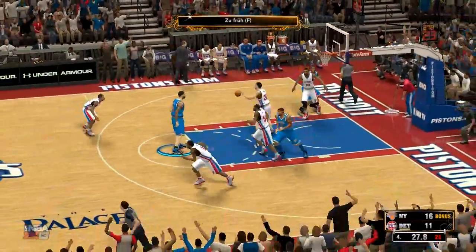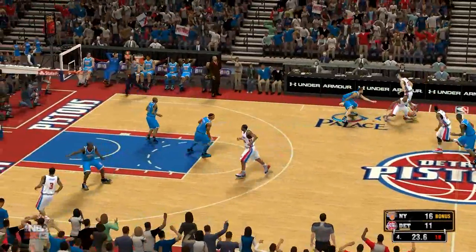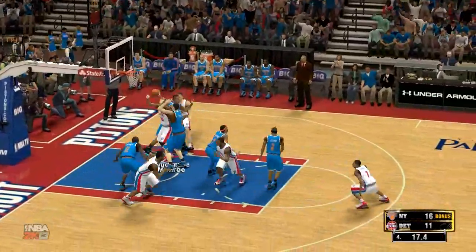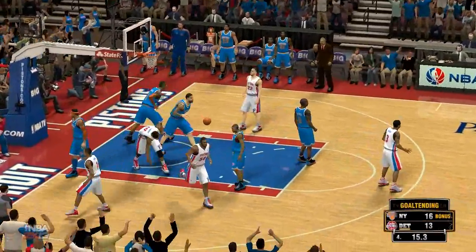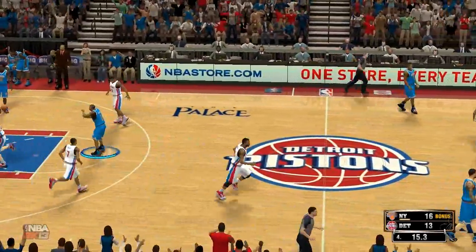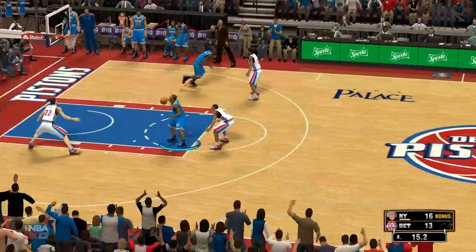So he comes up empty, missing both. The Pistons have gone 1 of 3 from the field to start the 4th quarter. Monroe with a screen on Chandler. Back to Prince. Offensive rebound. And Chandler sends it back. And he recovers it. Looked like a goaltend, yet they're saying it was on the way down. Count it. He almost got to that shot in time, but not quite. You can't touch the ball once it's on the way down.